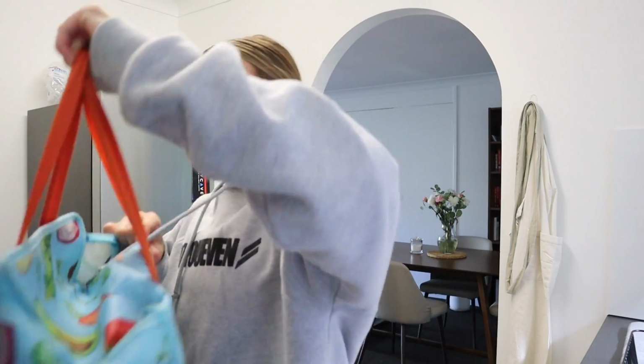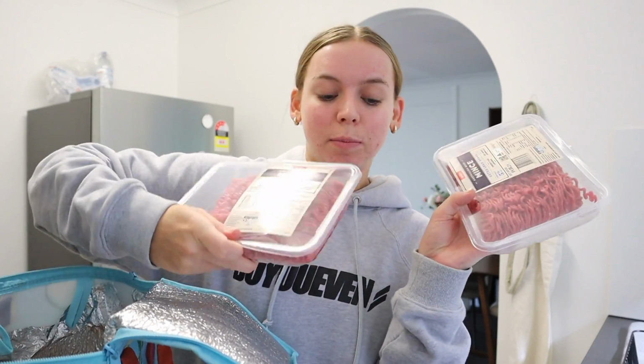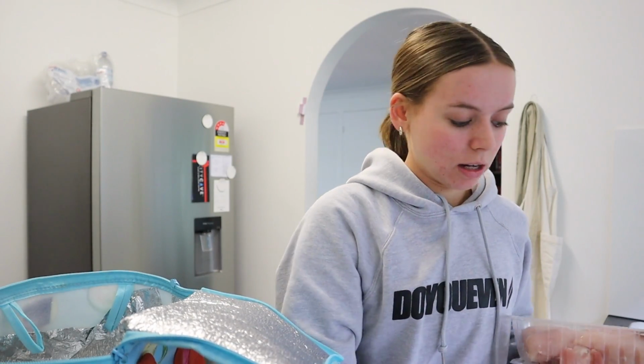and I thought this would be a nice little touch. I'm pretty sure in this bag all I have is meat, so I just have 2 of these extra lean beef mince, and then 2 packets of chicken breast, and honestly those will last us more than a week.